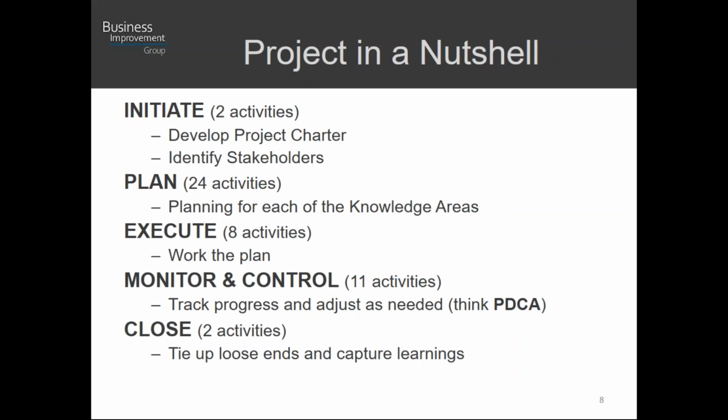So, project in a nutshell. As I mentioned before, I'm presenting it this way because there is a graphical table, if you could imagine, where I have the 5 process groups along the top and the 10 knowledge areas along the side, and it creates a grid, and we could put these activities in there. It'd be very difficult to see on a PowerPoint slide, but this is the summary, right? Basically, the first thing we want to do is initiate, and just to get a project rolling, there are only 2 activities.